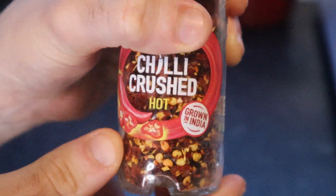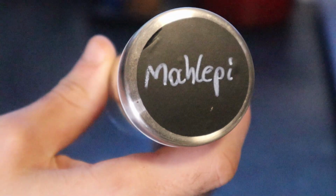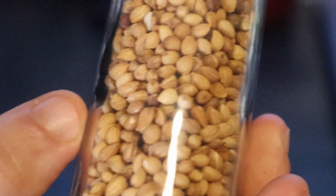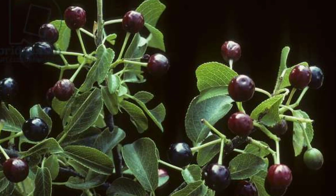Chili flakes. Most commonly the chili is dried and then is crushed whole and is used as a spice to level up the spiciness. Now we have one of the unique ones. It's called mahlepi. It's a delicious aromatic spice made from the seed kernels of the mahleb cherry. Sometimes it's called mahleb. The cherry stones are cracked to extract the seed kernel. It's brilliant for baking, especially for bread making.